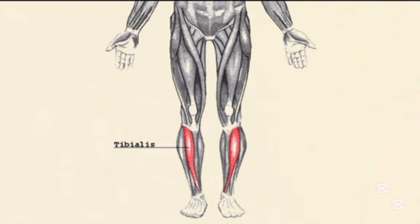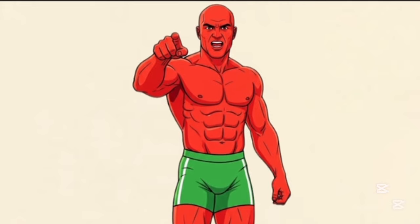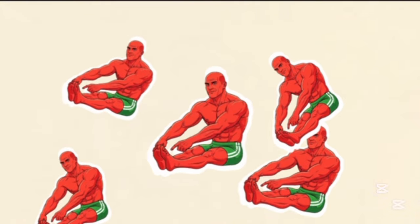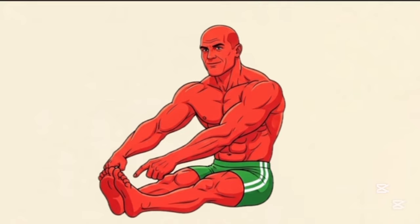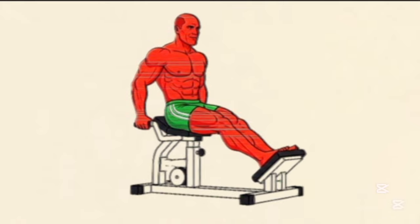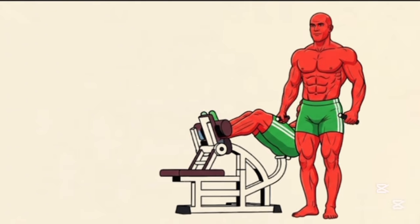Finally, the tibialis anterior, that muscle on the front of your shin. Nobody trains it, but it makes your legs look defined from the front and helps prevent knee and ankle injuries. Just sit down, point your toes up toward your knees repeatedly, or use a tib raise machine if your gym has one. Do it a few times a week and watch your lower legs transform.